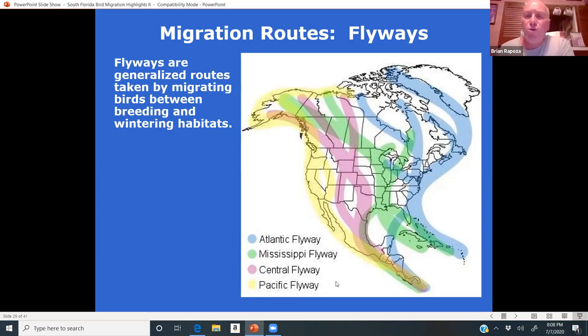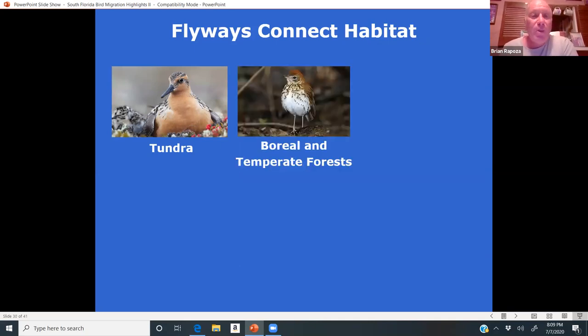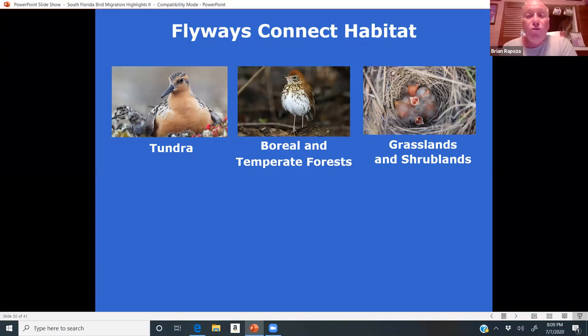So most of the birds that pass through South Florida use either the Atlantic or the Mississippi flyway. For the Atlantic flyway birds, these are mostly birds that winter in the Caribbean. For the Mississippi flyway, these are more often birds that will winter as far south as Central America. So all of these flyways connect different habitats. Up in their breeding grounds, many shorebirds and ducks will breed in tundra habitat. Many songbirds breed in both boreal and temperate forests. Other songbirds and some shorebirds will breed in grasslands and shrublands in the midsection of North America.